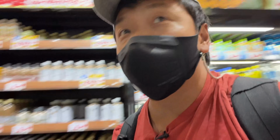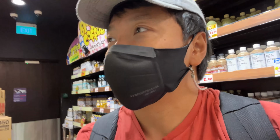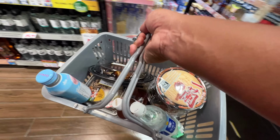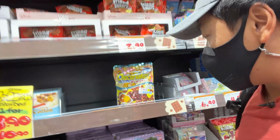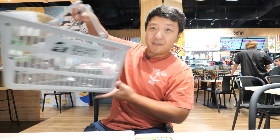By the way, as I'm shopping, I just realized the music coming from the loudspeaker, they got their own theme song. It's a catchy theme song. I think this will do for lunch. The checkout counter is so dangerous. This is all snacks while you're waiting to ring out. Look at this, a candy kit. It's a bonsai tree. In the cafe, this is lunch.